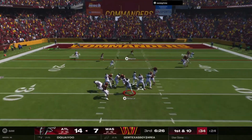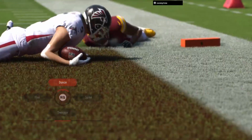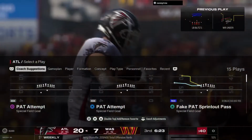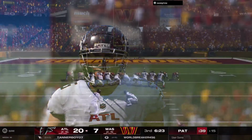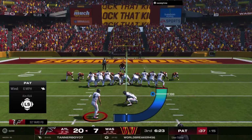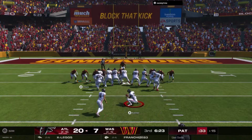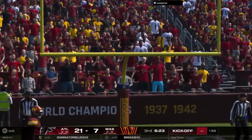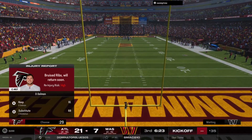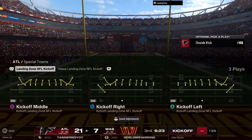Now they'll throw out of the gun. And he's into the end zone for an Atlanta touchdown. The Falcons grow the lead coming out of halftime. Drake London with the touchdown. His second scoring catch of the game. Koo with the extra point. And the Falcons double their lead to 14. Commander at 7.